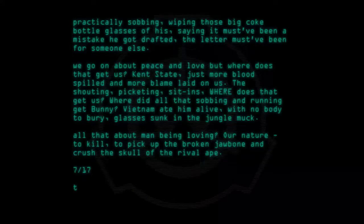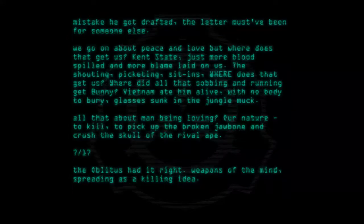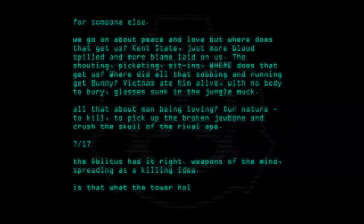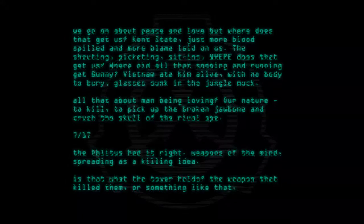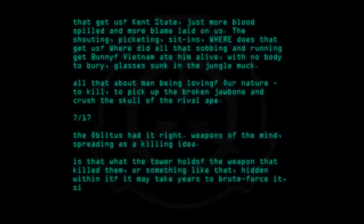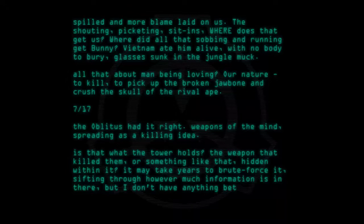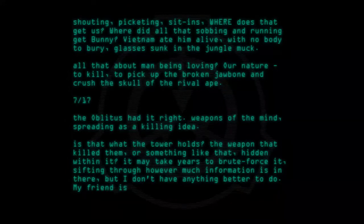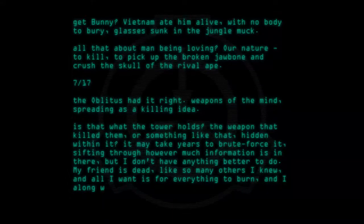7/17. The Oblitus had it right. Weapons of the mind, spreading as a killing idea. Is that what the tower holds? The weapon that killed them, or something like that, hidden within it. It may take years to brute force it, sifting through however much information is in there, but I don't have anything better to do. My friend is dead, like so many others I knew, and all I want is for everything to burn, and I along with it.